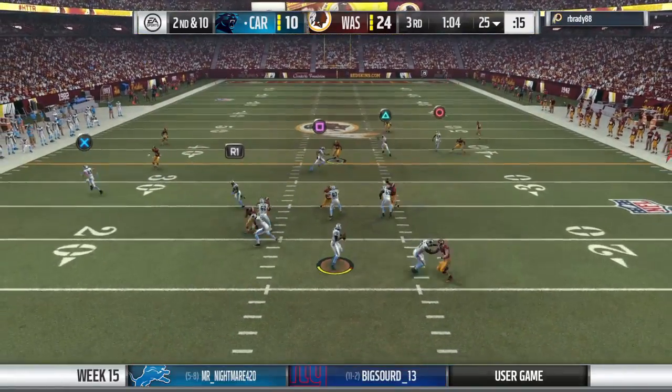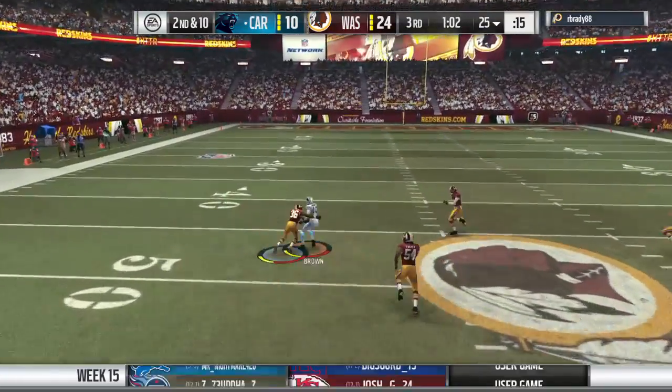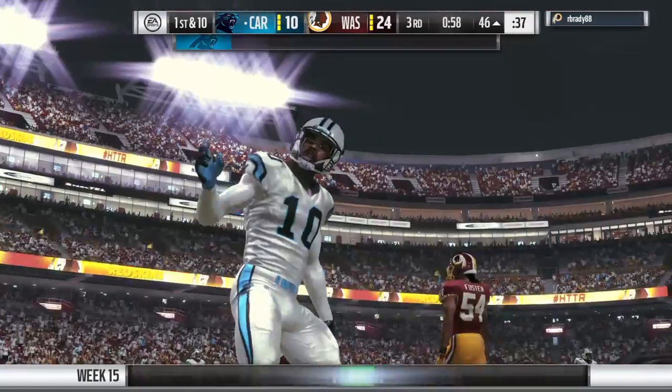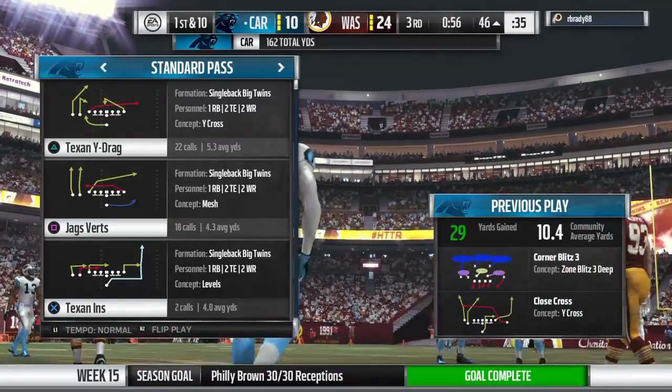Back to the air, Newton on second down. Over the middle here to Brown. And he'll be taken down, but not before he gets into enemy territory.